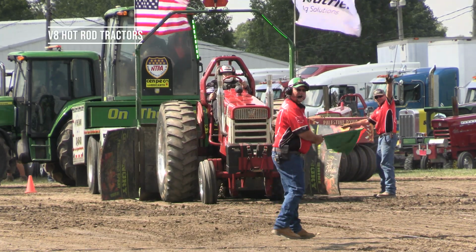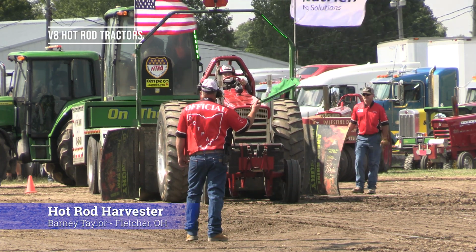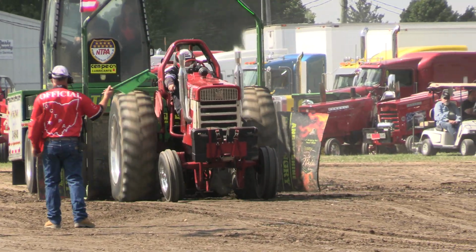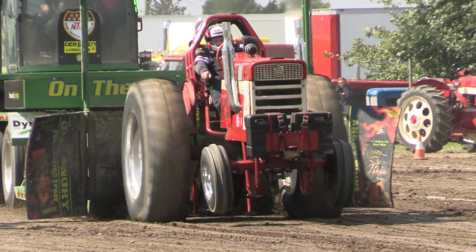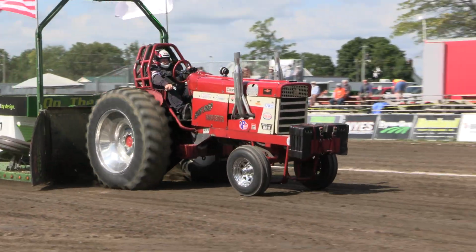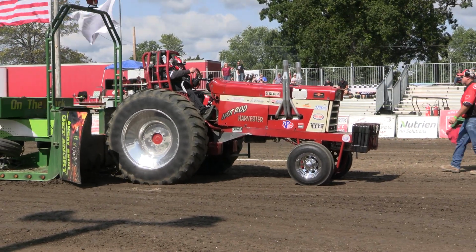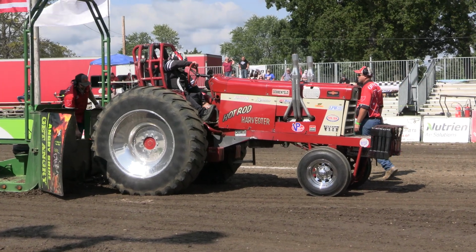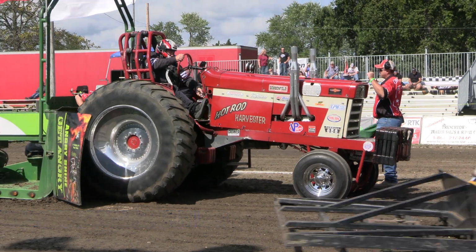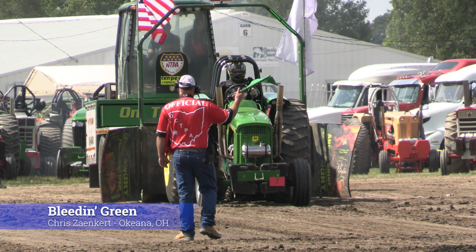You're up next in your 55 Farmall, followed by George Sebring. All right, on our grandstand side, Barney Taylor. And a good ride on Barney Taylor coming in from Fletcher, Ohio. That's International 656 there, the hot rod. On the class. Let's see what you can do here. Chris Dankert from Okie, Ohio.